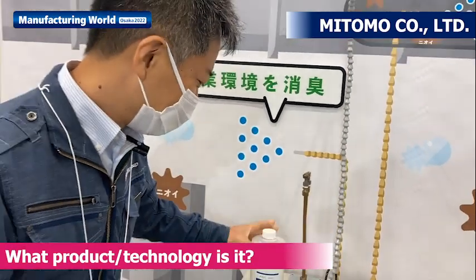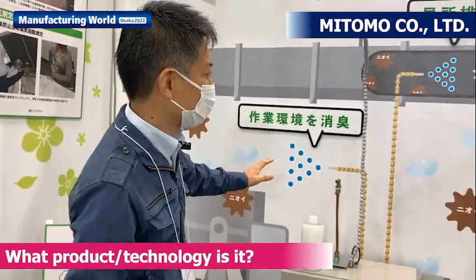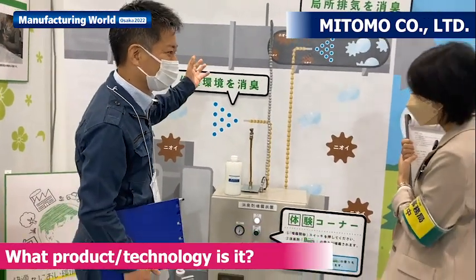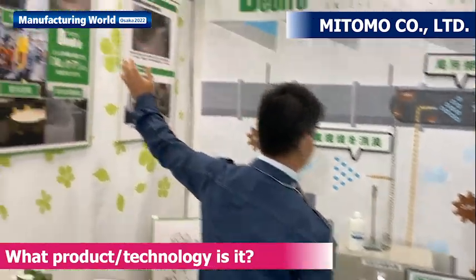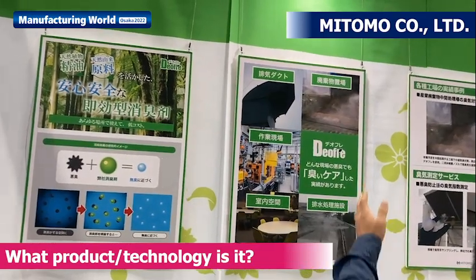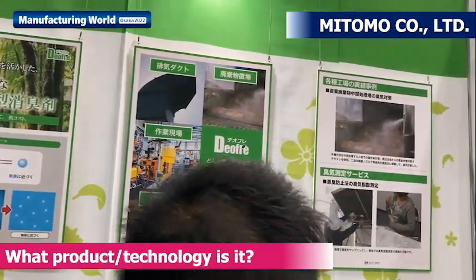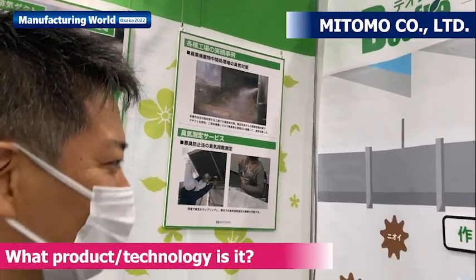There are various manufacturing lines, and when smells come from them, exhaust dust, wastewater treatment plants, waste storage areas, workspaces, and so on start to smell bad. We can use deodorants to eliminate these things.